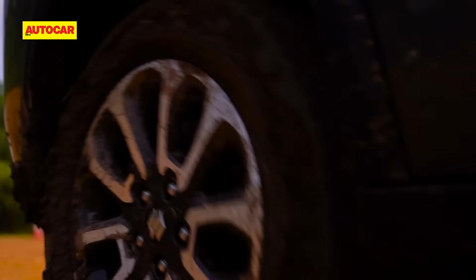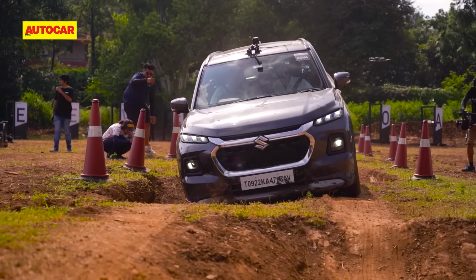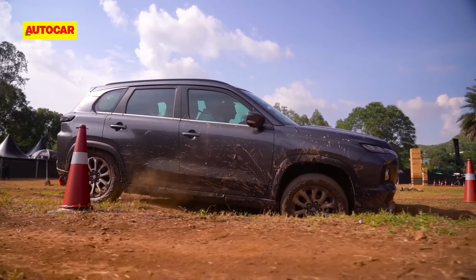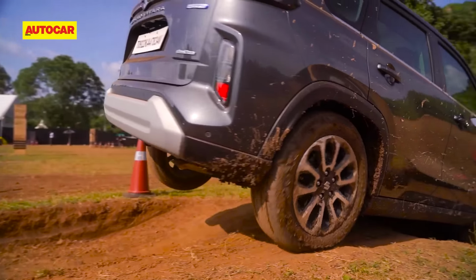Next up was the articulation test, something you typically wouldn't attempt in a mid-sized SUV. This could be thought of as a simulation of many of our cities' roads after the monsoons.